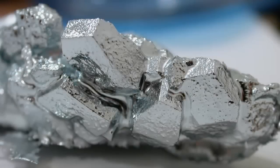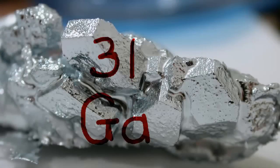Gallium's got an interesting personality. It's a solid, shiny metal that melts in your hand. It has a melting point of about 30 degrees Celsius. This means it's a solid at room temperature, but will melt when it warms to your body temperature at 37 degrees. And it will refreeze when you put it down. How weird is that?